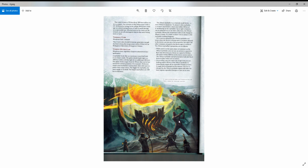The globe draws magic from the weave, and that magic can be harnessed for different purposes. Netherese mages used Mithilars to keep their cities in the sky and to give power to magic items. The bigger the Mithilar, the more magic it holds. The largest ones are known to be 150 feet in diameter. The Aetherian Mithilar is only 50 feet in diameter, so it's a small one by comparison.